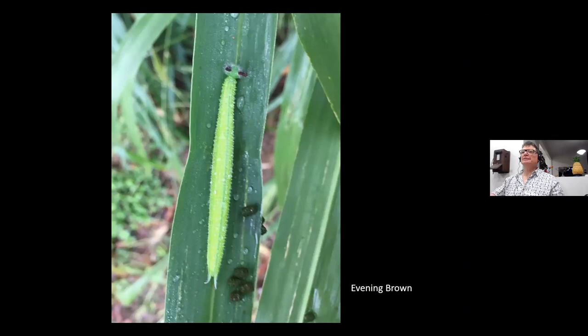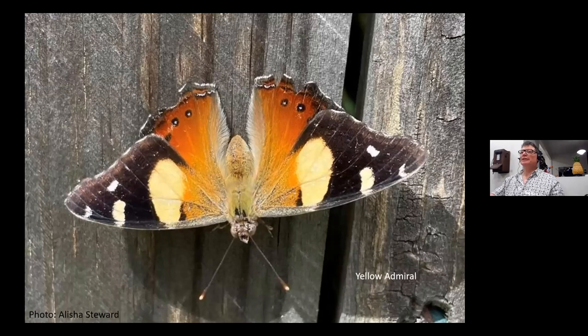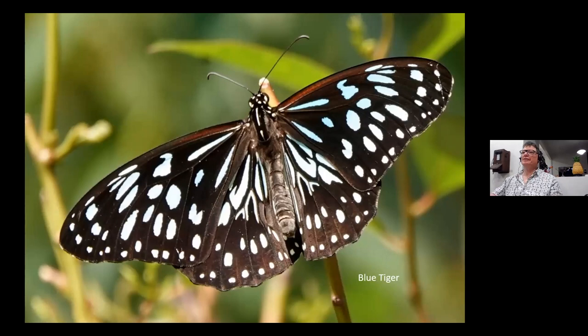Meadow argus, that's its caterpillar. Painted lady, very pretty, but quite common. Yellow admiral, this is a photo Alicia took just last week. Glasswing. So glasswing, this is a bit of an illustration of what the raw butterfly wing looks like without any scales on it, which is pretty much transparent and membranous. So this naturally has parts of its wing that don't have scales. A blue tiger, another one that can undergo mass migrations locally at times. Swamp tiger.